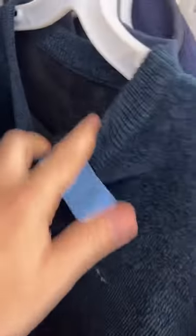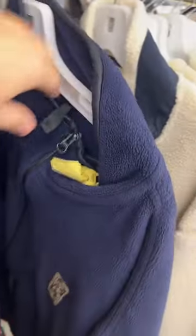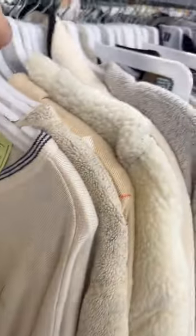Is that a fake Lacoste? Looks like it. It's faded. Is it faded? Oh, it does have some. Yeah, we're gonna put it back. Look at that right there. It's almost like a paint stain.